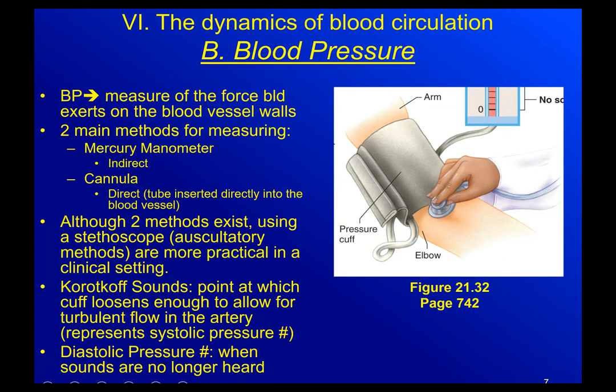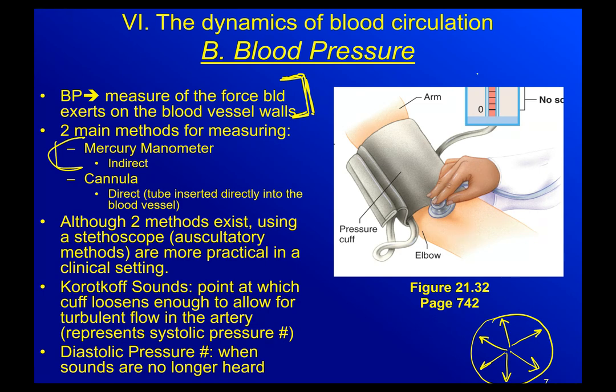So, looking at blood pressure again, here's my artery. How hard is the blood inside of that artery pushing up against the wall of the artery? That's blood pressure. It's the force the blood exerts on the blood vessel wall, okay? We have two major ways of measuring this. A mercury manometer, which is very indirect. This is a mercury manometer.